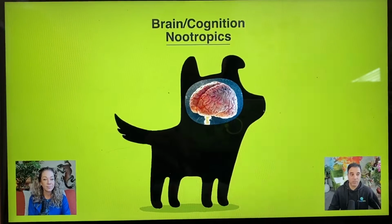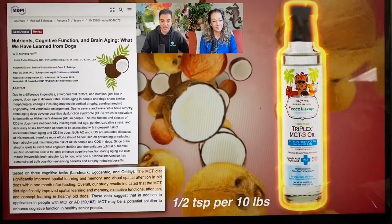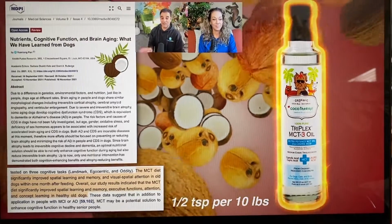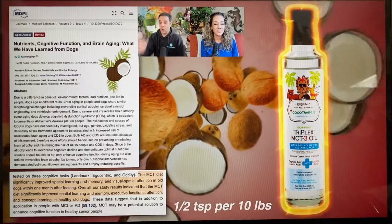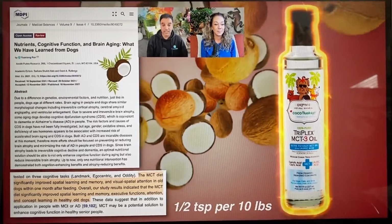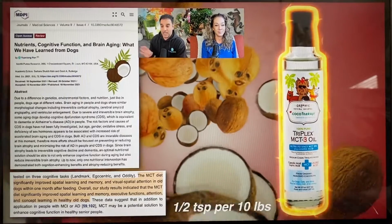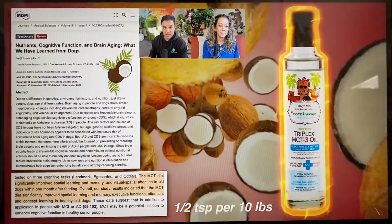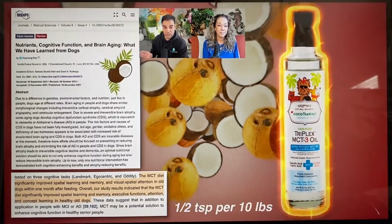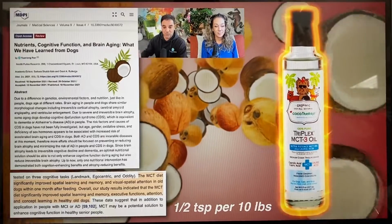All right, jumping into the first one, this is actually one of my favorite ones, believe it or not. I've been administering this for a very long time: MCT oil. Holy smokes, the research around MCT oil right now, it seems like every few months there's a paper coming out on this, and there's a lot of research in the dog space. Do you want to explain quickly what MCT oil is?